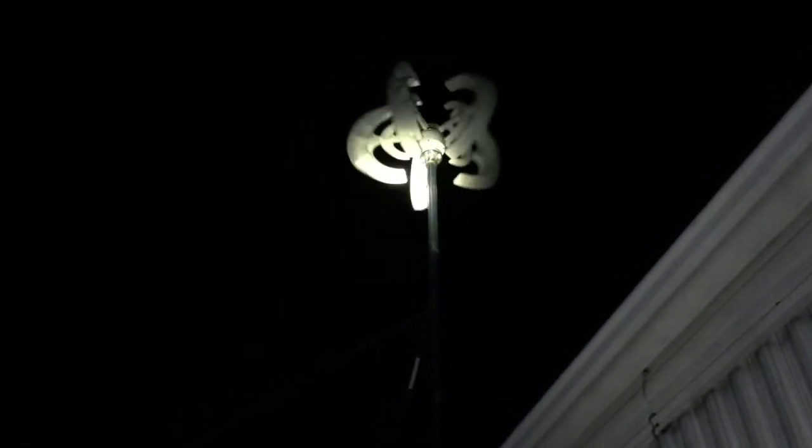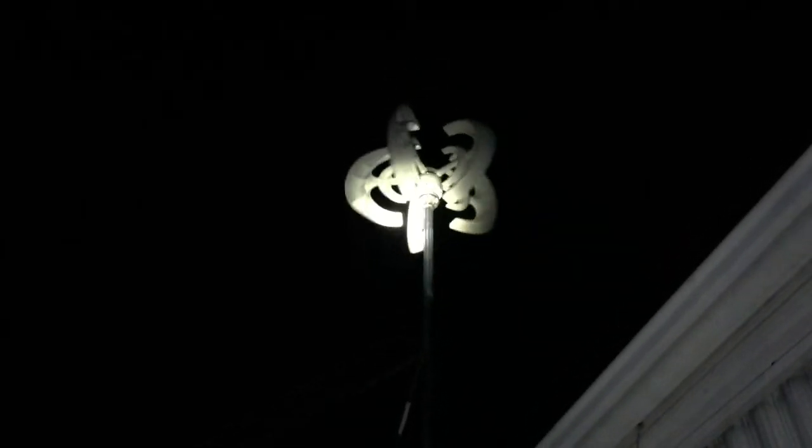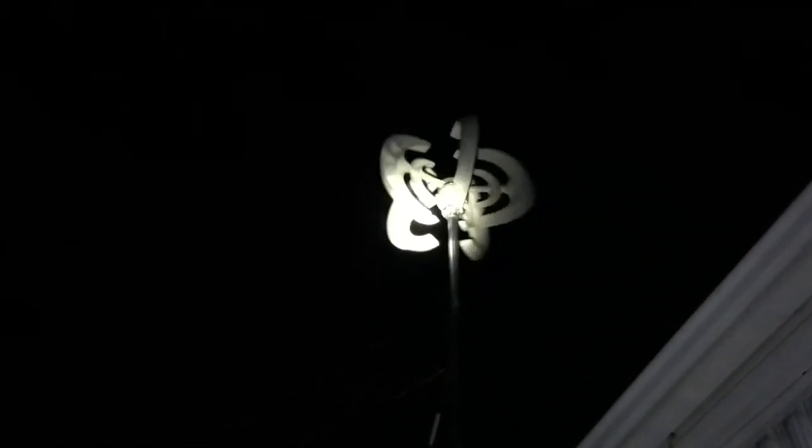Okay, here we are. We're getting anywhere from 10 to 28 mile an hour gusts, not on the hill here though. The trees over there are blocking most of the wind. We'll see how it does here in a few minutes. I'll get another good gust.